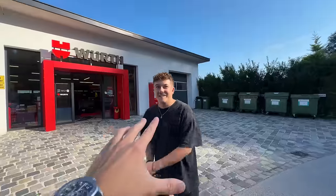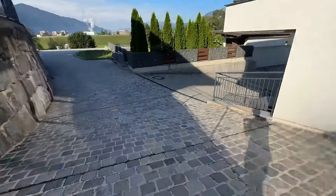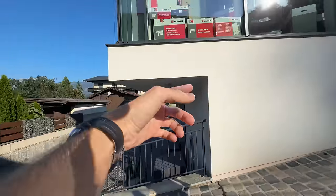So yeah, it's still pretty early in the morning, and we made it here to OJ Cars in Tyrol, Austria. Yeah, we have to go downstairs to where all the cars are. This is only the office building, and this is Paolo, by the way. Paolo is gonna show you the car. Yeah, he's basically the employee of the month here at OJ Cars, so we are in good hands. And we have to go all the way down here to the garages, which is somewhere over here.